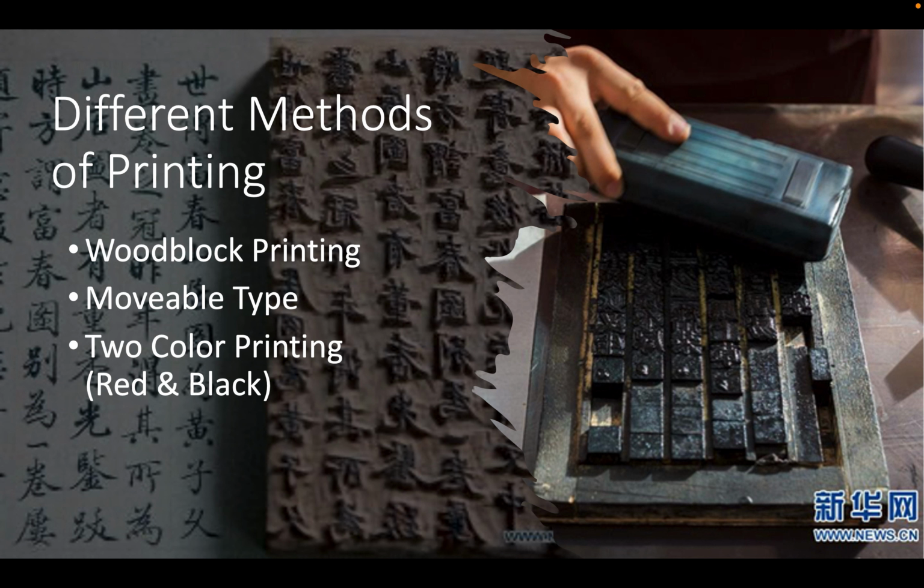Movable type was when each Chinese character was made into its own individual stamp. So you could move around the different characters and fasten them on a plate, and then you could change it around and move the characters again and make a different sentence or word, and that could be printed. And this was actually invented by a commoner named Huang.